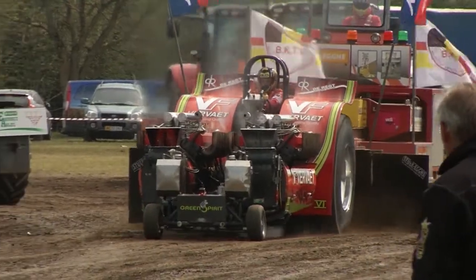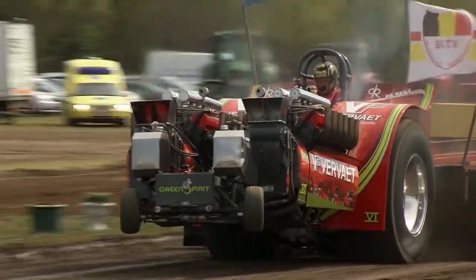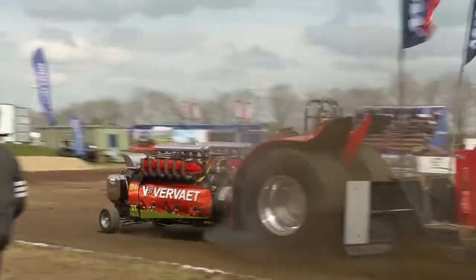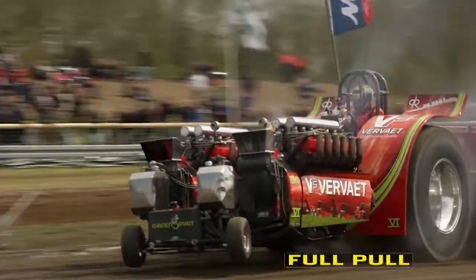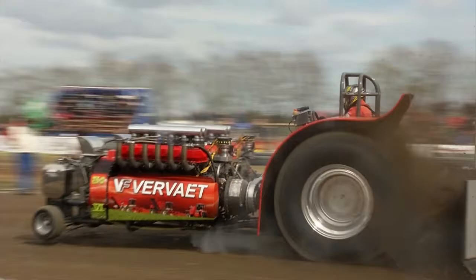Okay, so we have Green Spirit 6, fitted erect at the wheel. Looks like a super run just down the right hand side, correcting slightly. Yep, lovely full pull. Sledge is set, so the tractors are in competition.